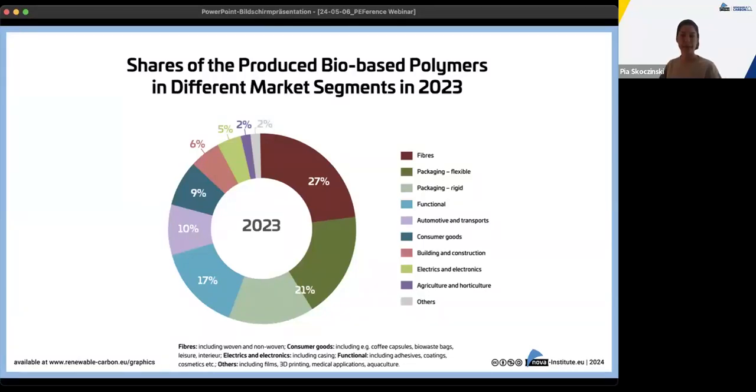automotive and transport with 10%, consumer goods that includes, for example, coffee capsules, bio-waste bags, leisure and interior with 9%, building and construction with 6%, 5% going into electrics and electronics, and 2% each for agriculture and horticulture applications, as well as for other applications. And these other applications include films that are not used in agriculture and horticulture, 3D printing, medical applications, as well as aquaculture.